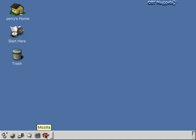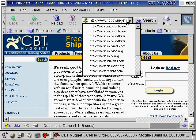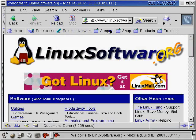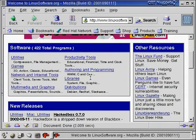Now let's talk about software available for Linux. Let's open up the Mozilla web browser again. And you know, there's tons of good software out there for Linux for all sorts of applications. Let's go to this website called linuxsoftware.org. Okay, and linuxsoftware.org has all sorts of stuff. You can see the classification here for software programs. There's 422 total programs in these categories.